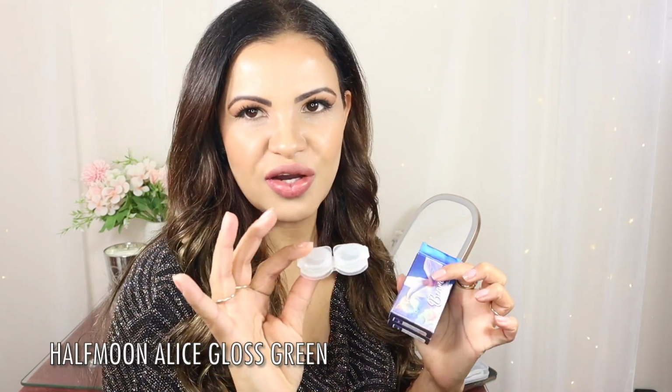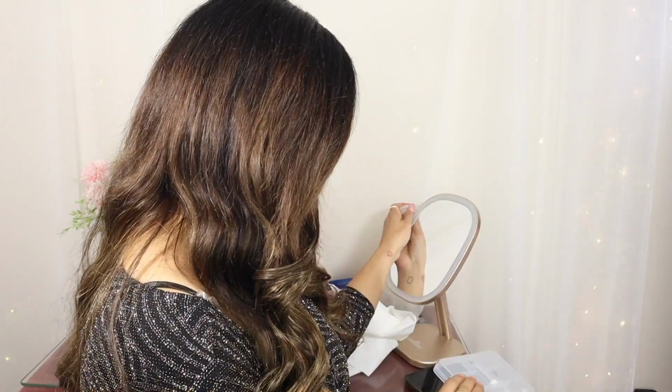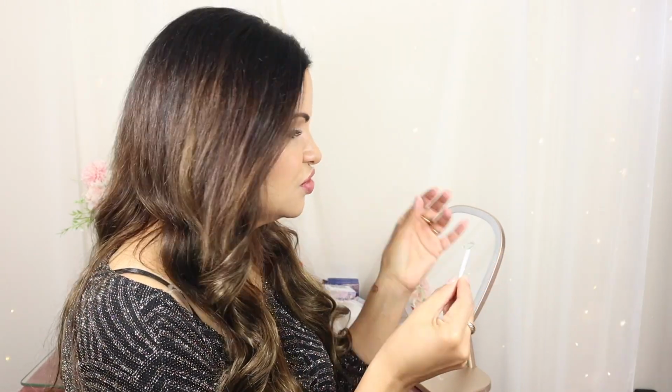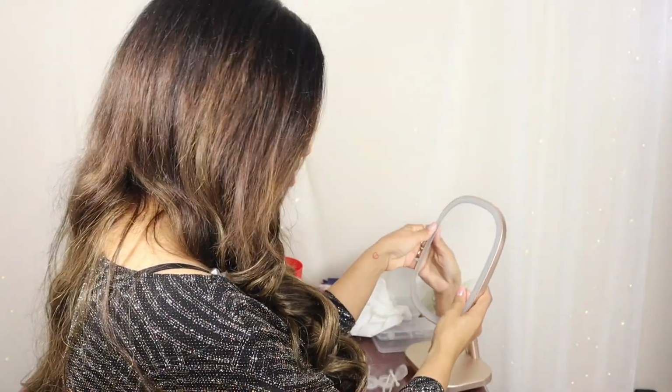So let's do this. Here we have our first pair, and this one is Half Moon Alice Green. Ooh, I love a good green contact. I have my contact here, and my mirror here, like I told you guys that I'm going to be looking at. Now I'm just going to look in my mirror so I can apply, and I'll show you guys in 1 second. Oh my god, this is so beautiful, guys.